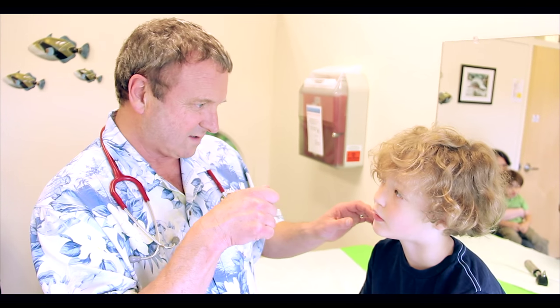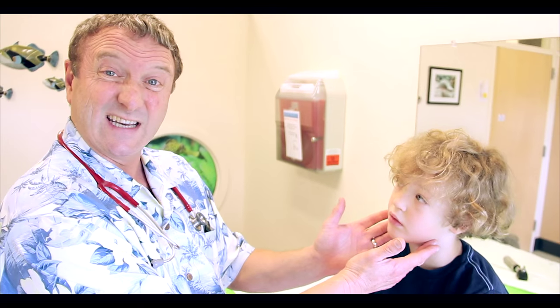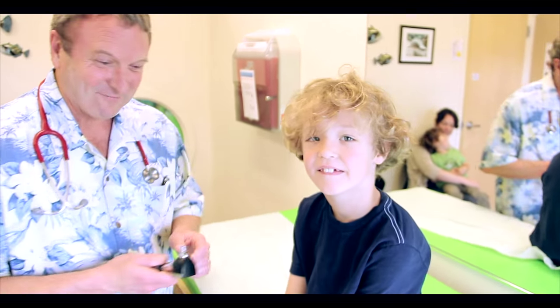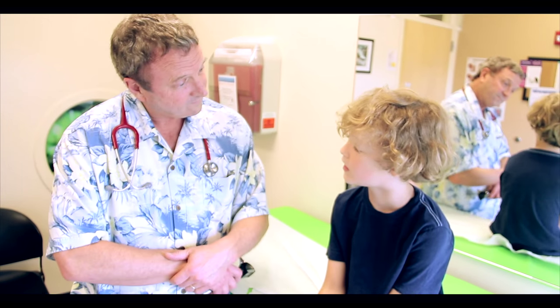We've already run a strep test, but you remember I took the swab? Yeah. And it came back positive. So this is an interesting case of a strep throat that also has infected lymph nodes. We're going to give you an antibiotic and you'll start feeling better. You like that idea? Okay, so do you know if you have any allergies?